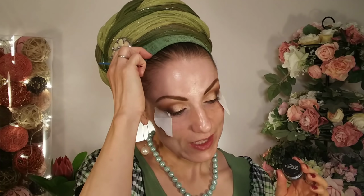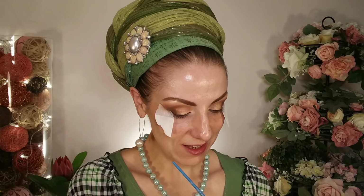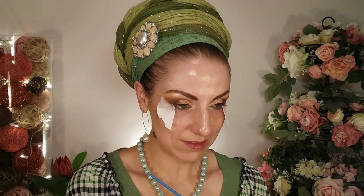If you tightlined your eyes, your waterline, then you can totally skip the next step. But what I'm going to do is apply some nice winged eyeliner. So I am right now using the Maybelline Eye Studio gel eyeliner with a brush, and we're going to create a nice dark contrast in our eyes to make it really, really nice and interesting. And like that, we also make the other colors pop way more.